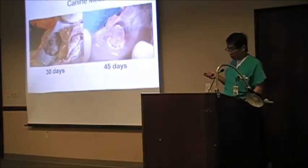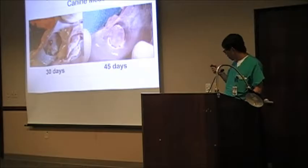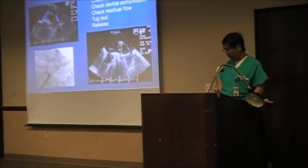So this is the dog model. After you close it, at 30 days the fibrosis will build around this region, and at 45 days you see it's smoothly closed. This is what ideally you want to happen in everybody.